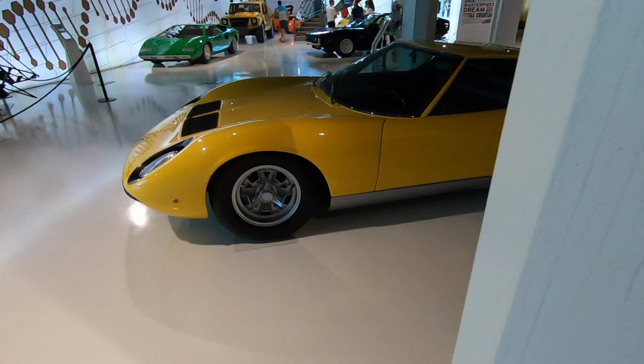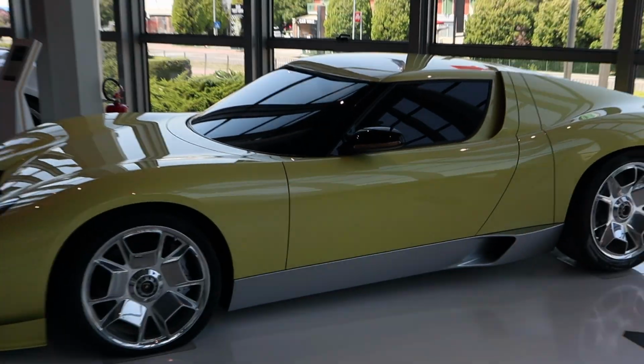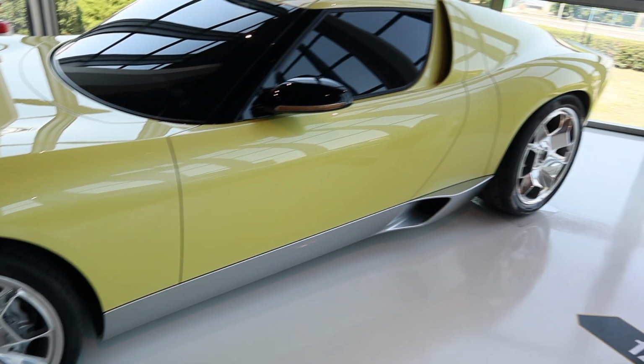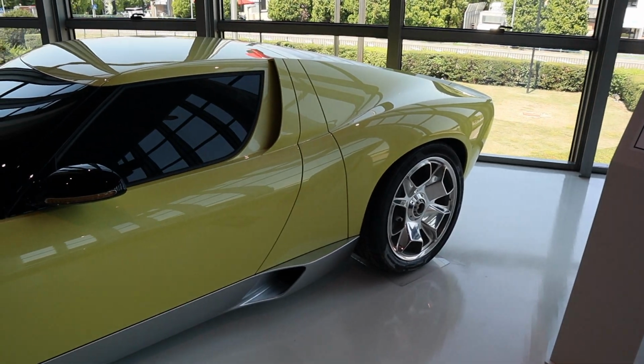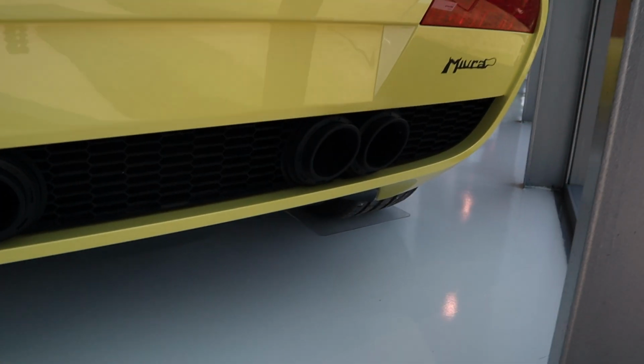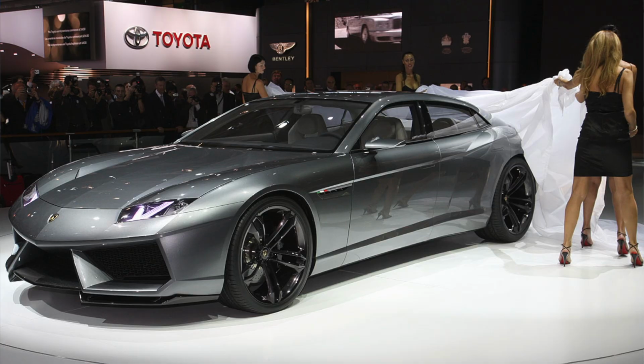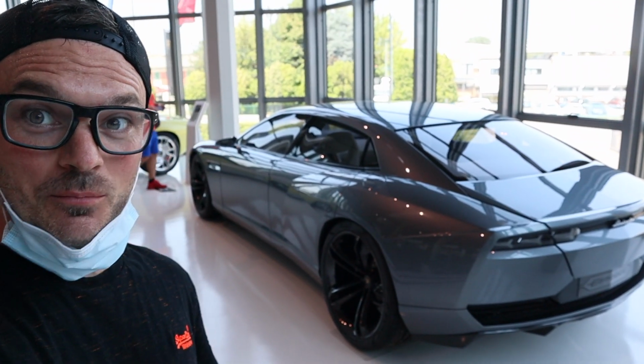Do you want to check it out? Here we go. This is apparently what the Lamborghini Miura, if it was made today, would look like. Are you ready for this? Isn't that it? Ready for some more one-off exclusive concepts. This is Lamborghini's family car. Again, only one in this collection. Check it. Damn.